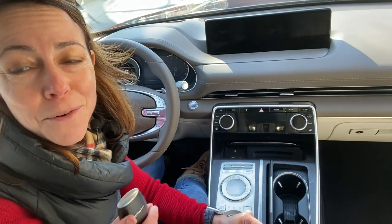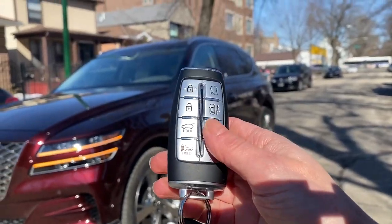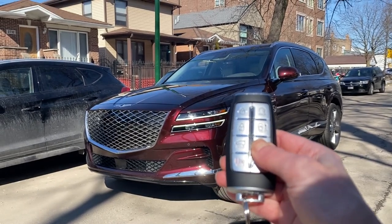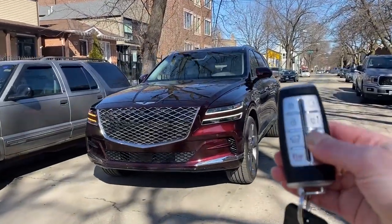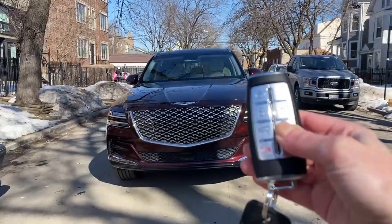I don't know if I will be able to pull this off again, but I think I'm gonna try so I can get some B-roll of the vehicle actually parking itself without me in it. Like, this takes the whole parallel parking thing, the self-parking assist, to a whole nother level. You don't even have to be in the car! Oh my god.